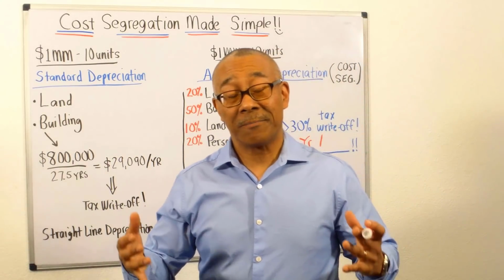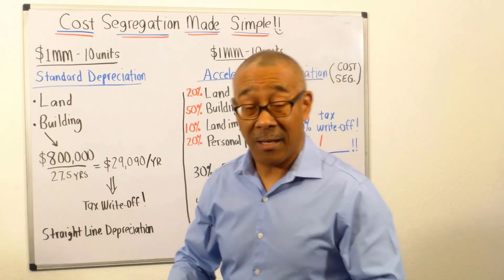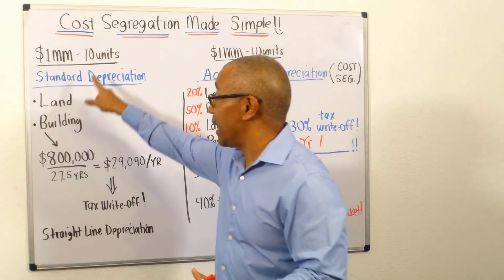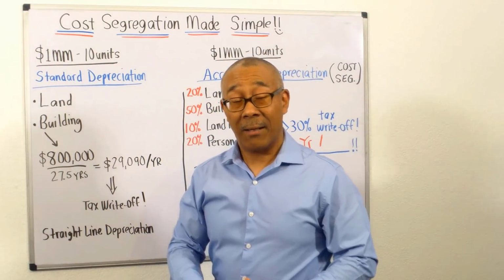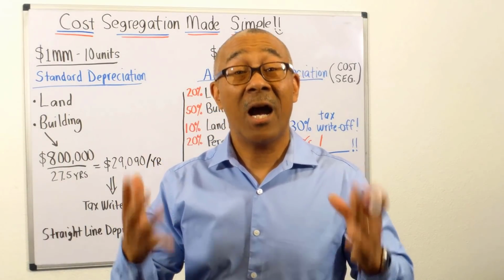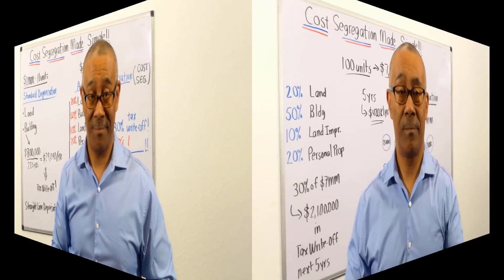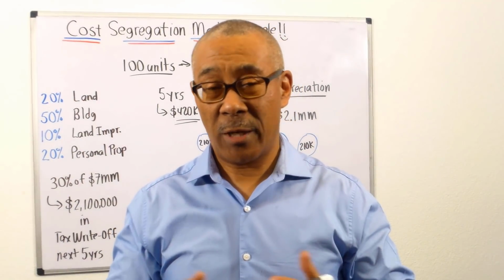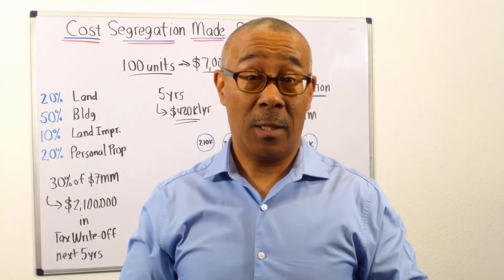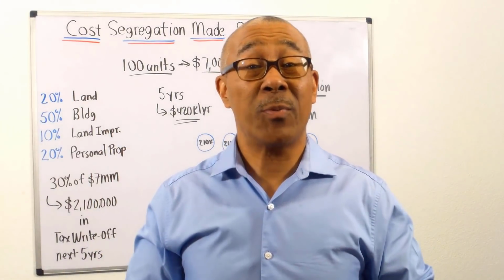All right. So now I just made it as simple as I can of cost segregation using a 10-unit property. Okay. Now let me share with you what if we were to do this on a 100-unit property. It will astound you. Let's do that next. All right, here I want to share with you the power of cost segregation if you have investors or if you have a large property.